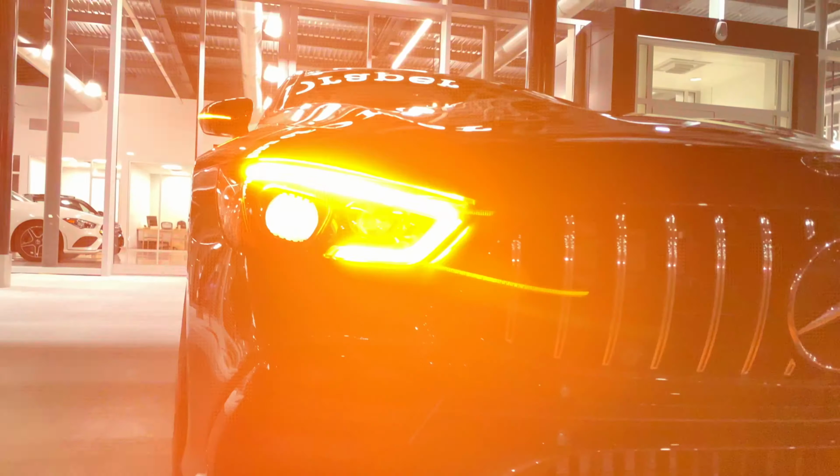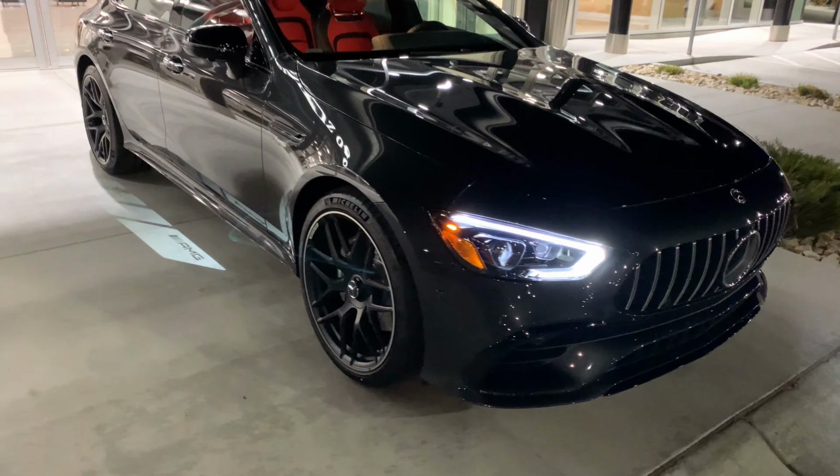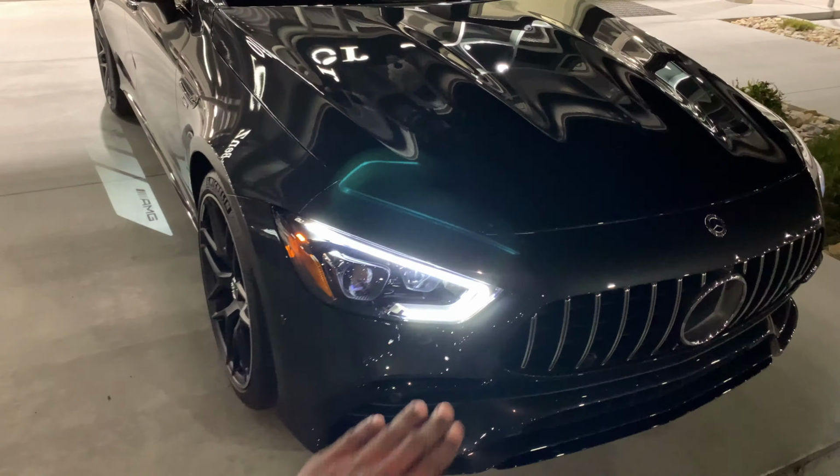And those are very, very vibrant lights on this GT 53. On the hood of the car, you have the AMG power domes right here.